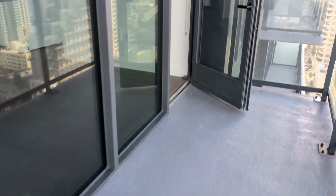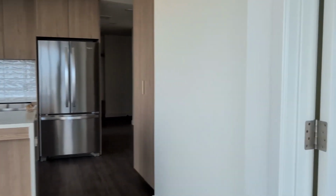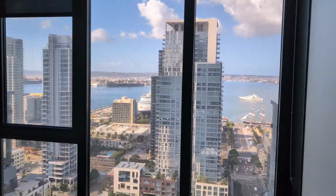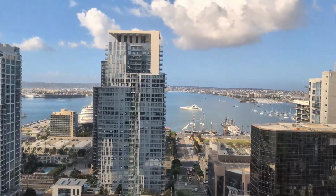Another thing about the Lindley, as was with the West, I believe the Simone and a few others, it has floor outlets, which is awesome. Honestly, I love the harbor view. You can actually see the Star of India, the old looking ship. You can see all of the fancy yachts coming in. So I just think that's really cool.